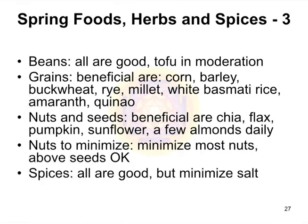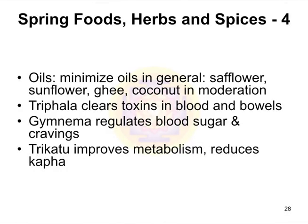Beans are all good. Tofu in moderation. Grains are beneficial. Corn, barley, buckwheat, rye, millet, basmati rice, amaranth, quinoa, all are very good in the spring. Nuts and seeds are beneficial, but you want to minimize the heavy ones. So chia seeds, flax seeds, pumpkin, sunflower, and a few almonds are fine, but you want to minimize the heavy ones like cashews and Brazil nuts and things like that. Spices all are good, but minimize salt in the spring. You want to minimize all the oils: sunflower, ghee, coconut in moderation.